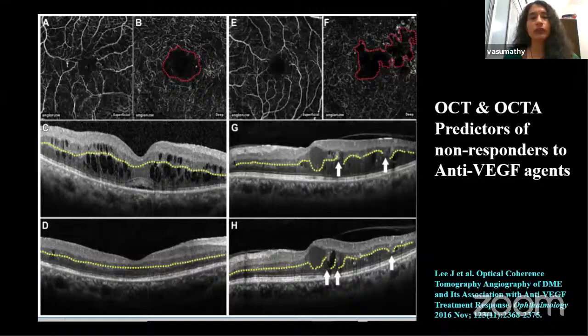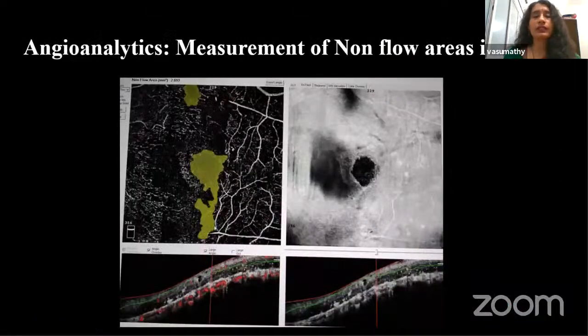So this is again from Lee's article. You can see that in this patient, the deep capillary plexus has a very regular avascular zone, in contrast to an irregularly enlarged avascular zone in this patient. And the outer plexiform layer is very much intact here, whereas it's partly disrupted here as shown by the white arrows. This patient did very well with anti-VEGF. This patient has not done so well following an anti-VEGF injection. So you could consider steroids in such patients.